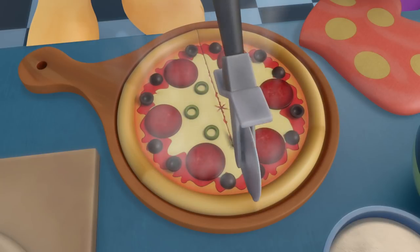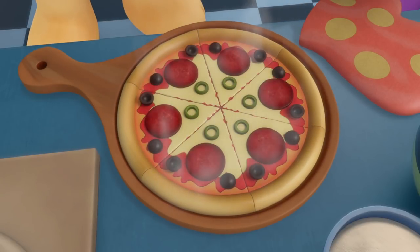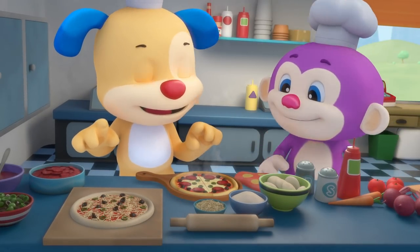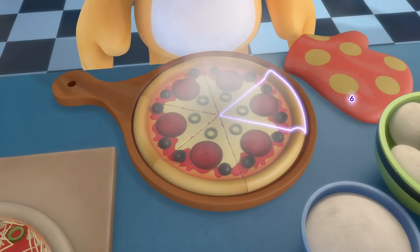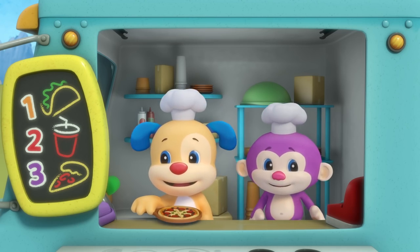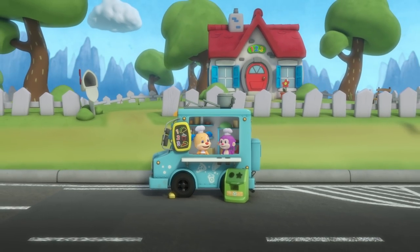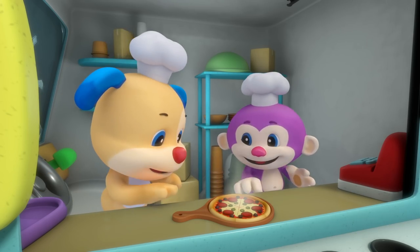Now let's cut the pizza. Come on, puppy. It's as easy as 1, 2, 3. Count all the slices, no silly tricks. 1, 2, 3, 4, 5, 6. Pizza, pizza, making pizza. Pizza, pizza, pepperoni pizza. So get your pepperoni and make a pizza with me.